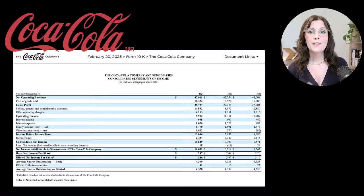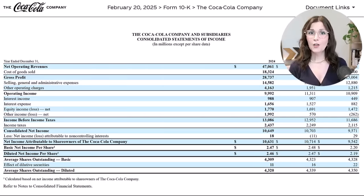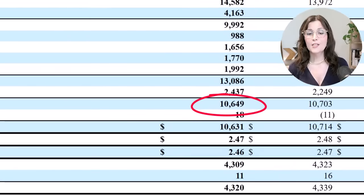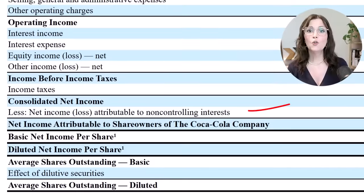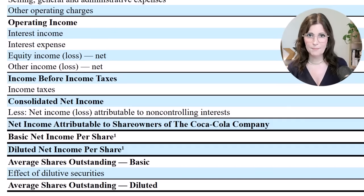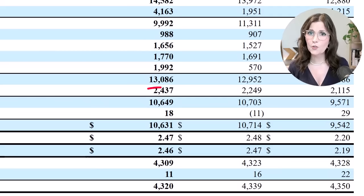We have here the income statement of Coca-Cola. On Coca-Cola's income statement, we see net income of $10,649. You also see a separate line for income to non-controlling interests, an additional 18 million in this case. That gives us a total consolidated net income of 10,631. But for now, let's focus on 10,649.